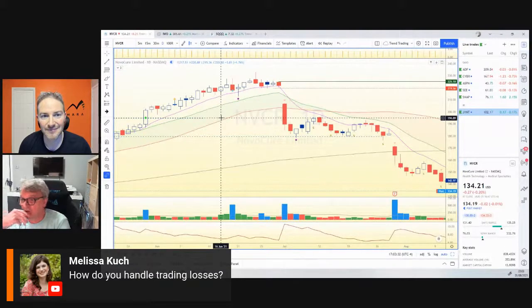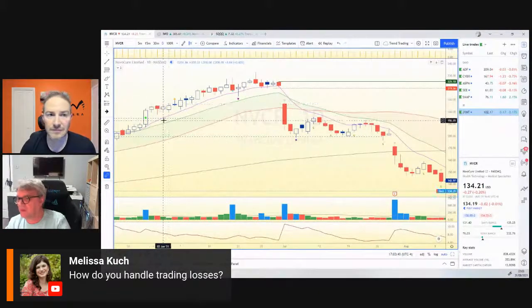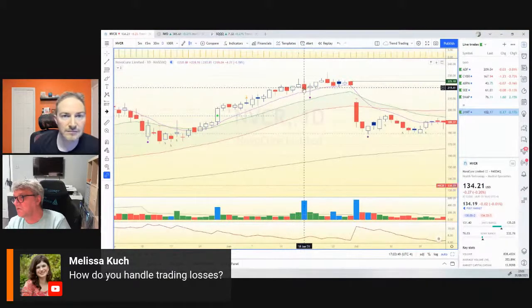But this Novacure trade is one I took back at the tail end of July here, and I had traded this okay from a breakout in the 190s or so. Yeah, it was a little breakout thing, I think. Yeah, in the 190s range breakout there, and it kind of got up.